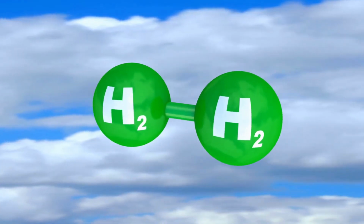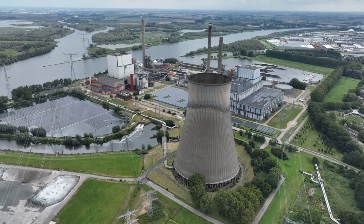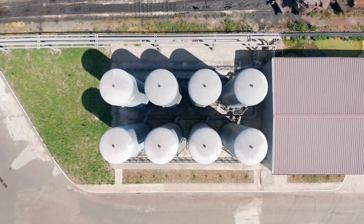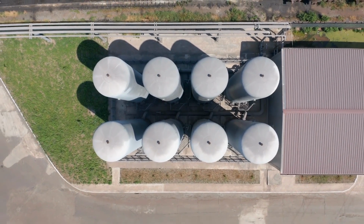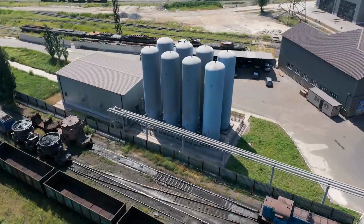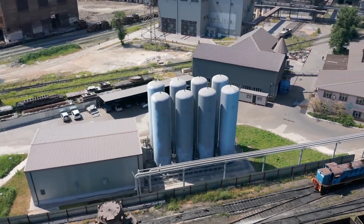To fully realize its potential, substantial development of infrastructure, including electrolysis facilities and storage solutions, is imperative to support large-scale production and distribution effectively. Each type of hydrogen has its own unique production method, and understanding these methods is key to grasping the environmental implications associated with hydrogen production.